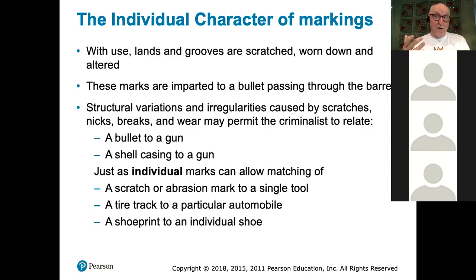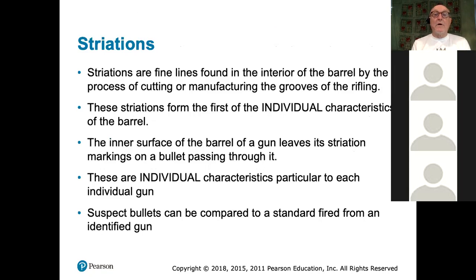The same thing happens also, very importantly, with shoes. You get a new pair of shoes from the store, you put them on, and immediately they begin to acquire individual character. They acquire damage at random. If you leave a shoe print, that damage may be apparent in the shoe print. So all of this, the individual character from wear acquired by guns and imparted to bullets, and these other instances, are all examples of how an object can acquire individual character if you can read it well enough. Okay, so let's return to the individual character of bullets.